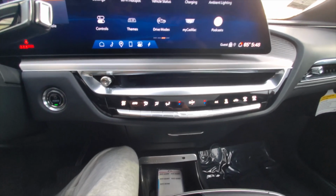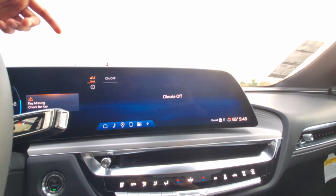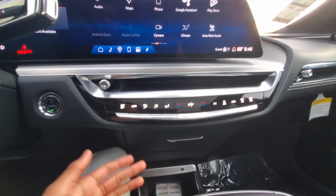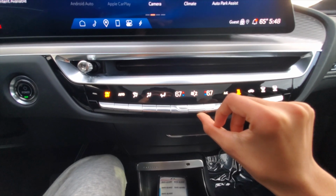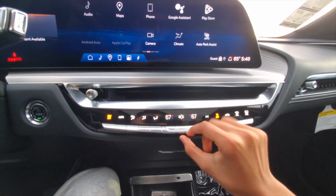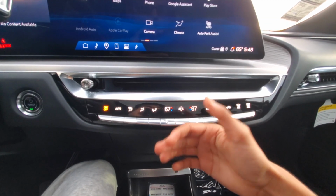Typically I don't like climate controls that are in the screen. This vehicle does have some advanced climate controls in the screen, as you can see, but all of your climate controls are also down here, so you don't have to use the screen for the climate controls. Instead, you can just use this. And you can see I can adjust the fan speed. You can see live graphics too. That looks good. See, fan. Really piled it on. Very nice.